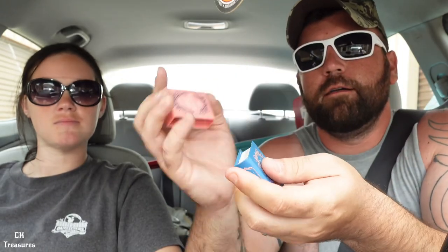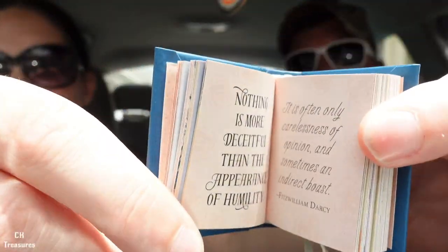Oh, I also got this. Y'all check this out. This is cute as it can be. Jane Austen. The tiny book of Jane Austen. Look, see this little tiny book? Little bitty book. Show them the little pages. Ain't that cute? They even got a little bookmark. Anyhow, I stopped at a bookstore. As soon as this hurries up, y'all, I will let y'all know something one way or another.